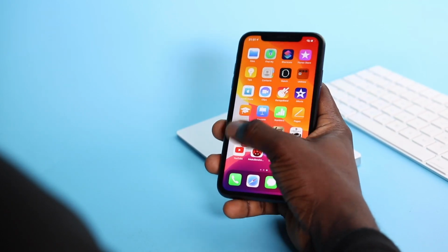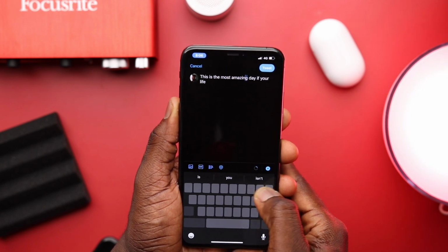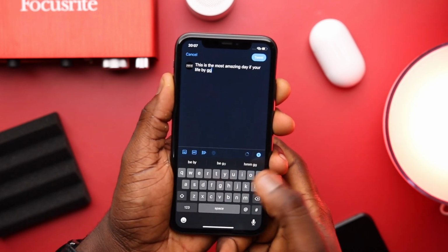There's no 3D Touch, which I personally miss because I can easily punch in and type on the iPhone XS Max, but I can't do that on this new iPhone or any of the new iPhone 11 Pros for that matter. And this was done to fit a bigger battery in.